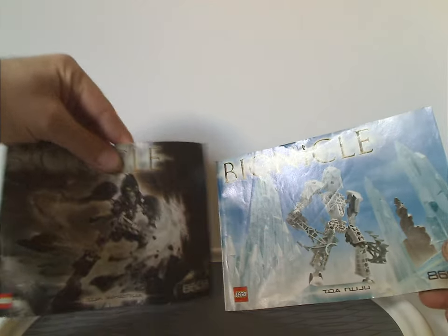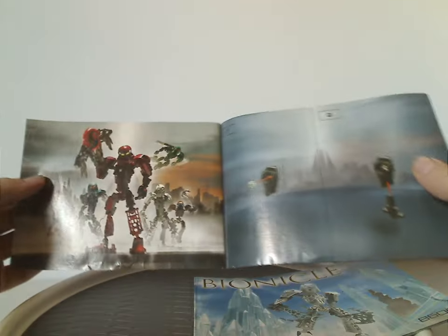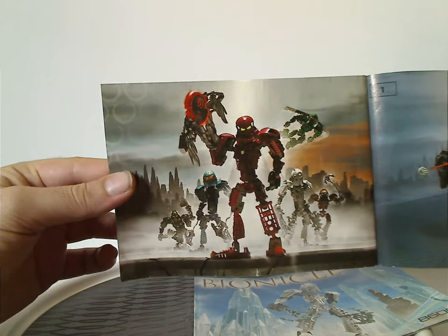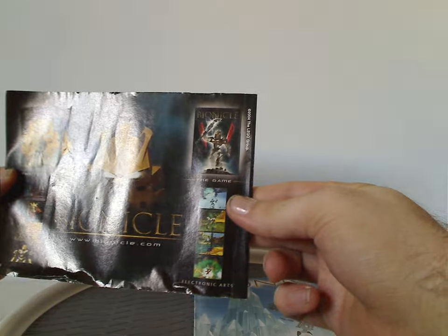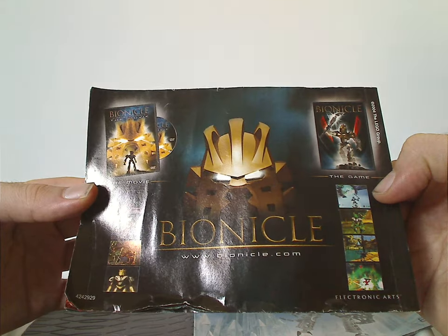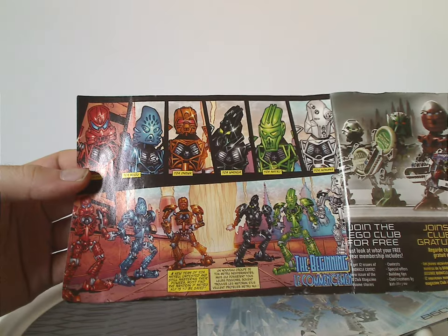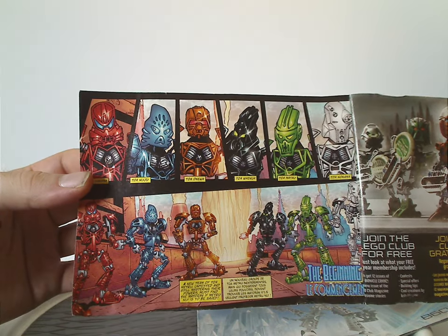And now onto the instruction manuals, which have the same picture as on the front of the canister and everything. And then on the front page, an advertisement of all the Toa Metru in one position. Then an advertisement of Bionicle, of the game and the movie Mask of Light, and also the logo and Bionicle.com. And then a mail away for the Lego Club for free. And then a little comic ad of all the Toa Metru together.